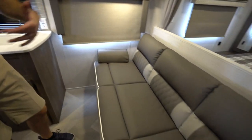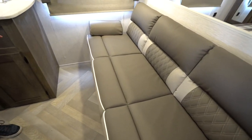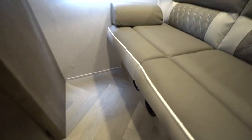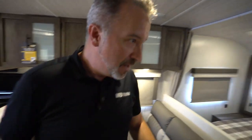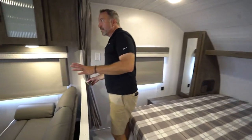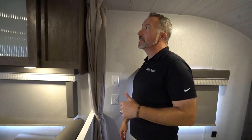This is a jackknife, reduces down into a sleeper. And you'll notice my 20,000 BTU furnace is right there underneath. That's where the ducts are. And I have my curtain for some privacy, my mount, my power, and my connection if I want to set up some cable right here inside my master bedroom.